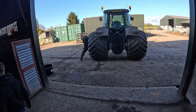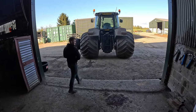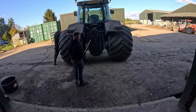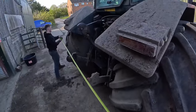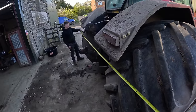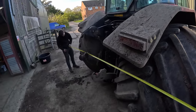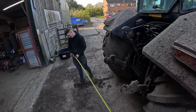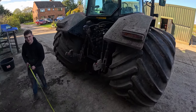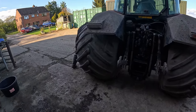That's how you like them, innit, Rob? Nice and wide. Big. I'm curious to see how it actually is. Don't be looking at that. Up to the outside? Yeah. 3.25. Yeah. 3 meters, 25. You can't go down the road rushing with them, you've got to get out of the way.